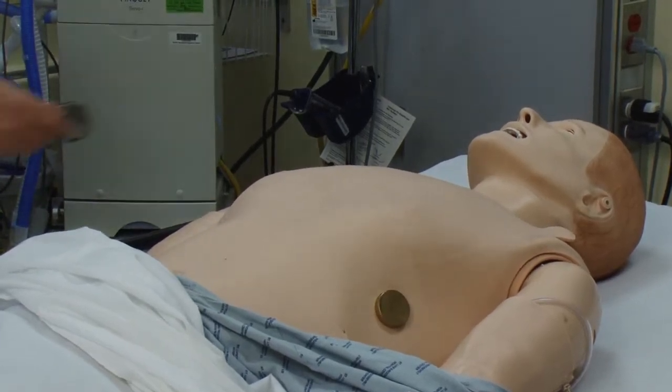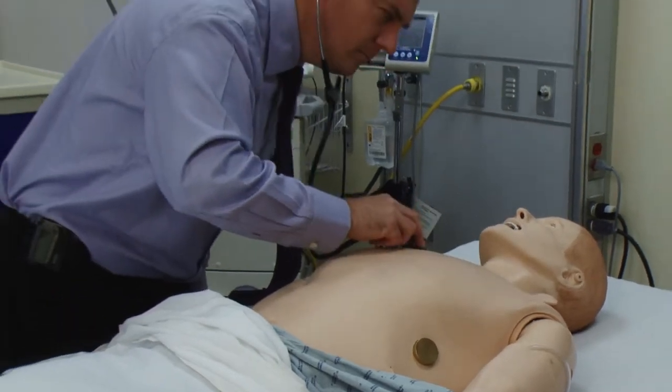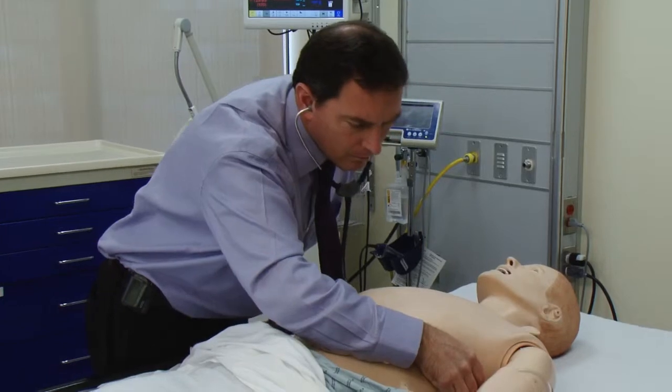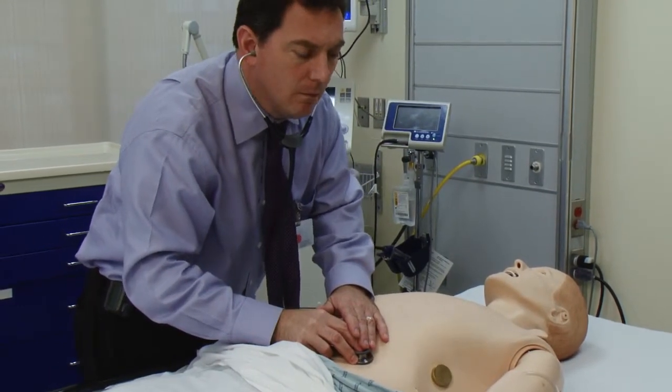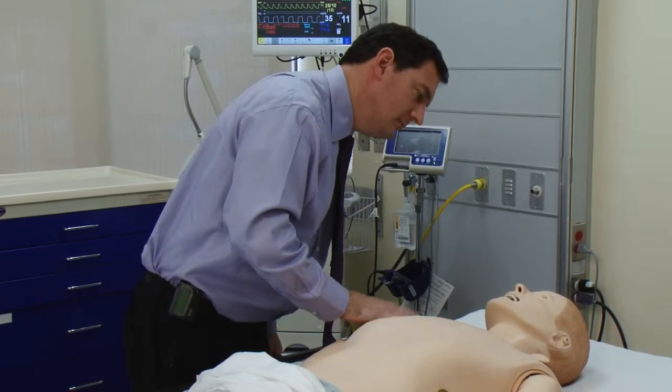Embedded within the skin are a series of small speakers that produce normal and abnormal heart sounds, lung sounds in all fields, including posteriorly, and bowel sounds. Please remember to bring a stethoscope with you to your sim sessions. Interacting with the simulator is easy, as the operator can speak through the simulator via microphone or through a set of pre-recorded vocal sounds.